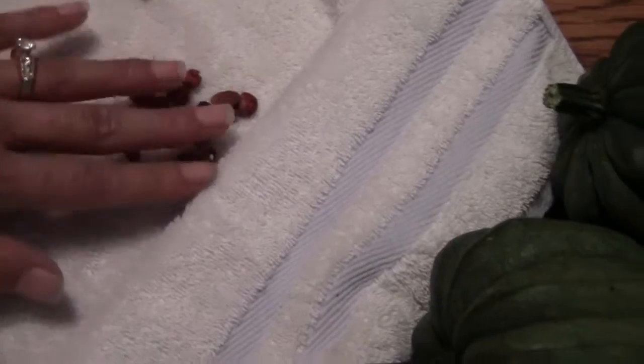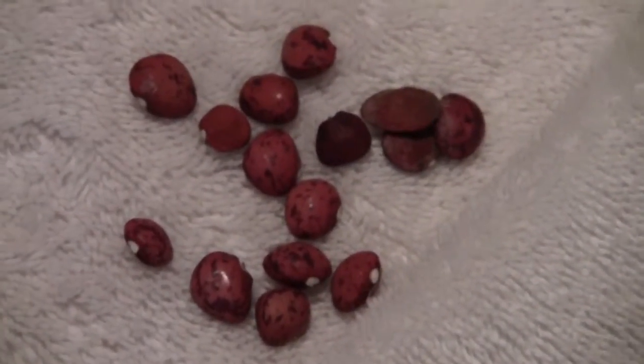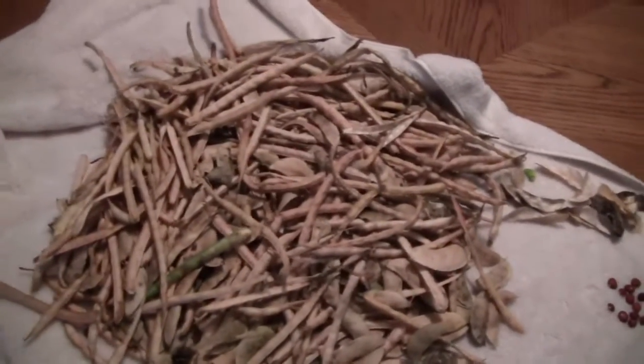And some lima beans that had dried out as well. I picked those and we'll save those for dry storage. So still, beans are still flowering, still gonna be picking beans here. Cucumbers, still a bunch out there, so we'll check back with you.